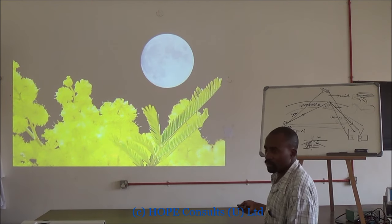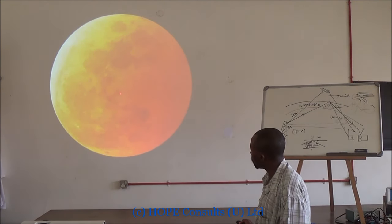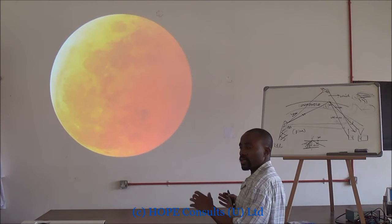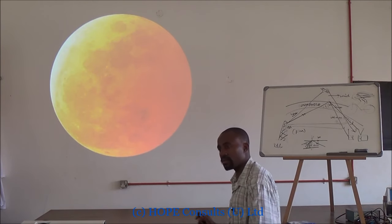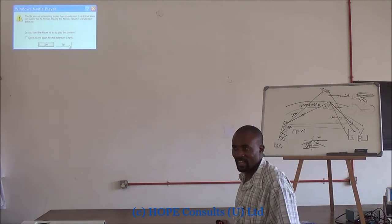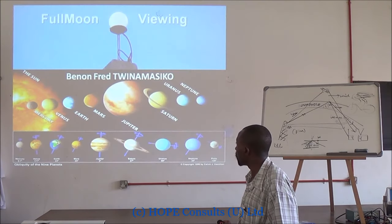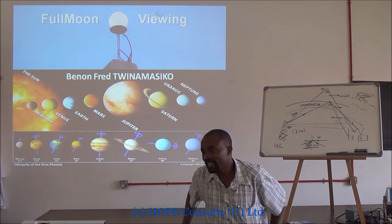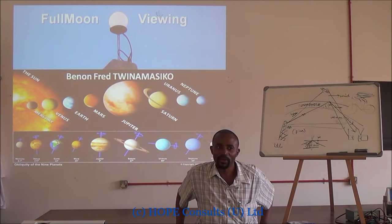This is another way of doing photography with the moon. And I told you on one of the occasions, that between the sun and the moon, the shadow cast by the Earth can land on the moon and cause a problem. We are done with this moon viewing. So this is what I normally show people before I take them out on a telescope. And then when we go to the telescope, they know what they are looking for. Have you learned it?